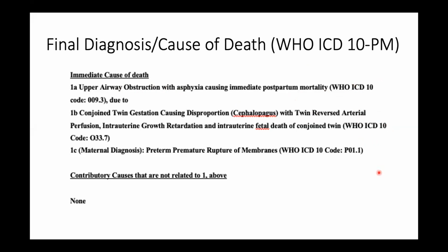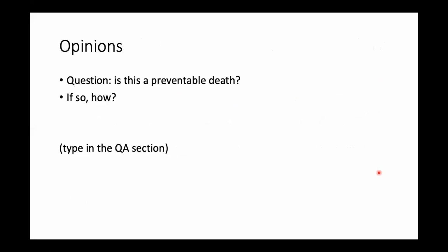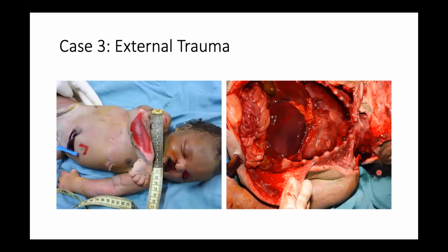And of course, we can always go back to see what in the system led to this. So again, is this a preventable death? And if so, how? And you'll add another question. If you did not know the cause of death, or if the cause of death was not expressed in this coherent manner, would you be able to identify whether truly this is a preventable death or not? And will you be able to identify whether interventions can be taken for this?